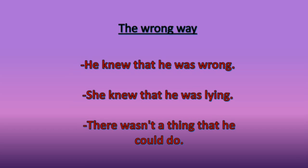He knew he was wrong. She knew he was lying, and there wasn't a thing he could do. They read so much better, and I'm still confused as to why we're sticking this that within the sentence when it's not necessary.